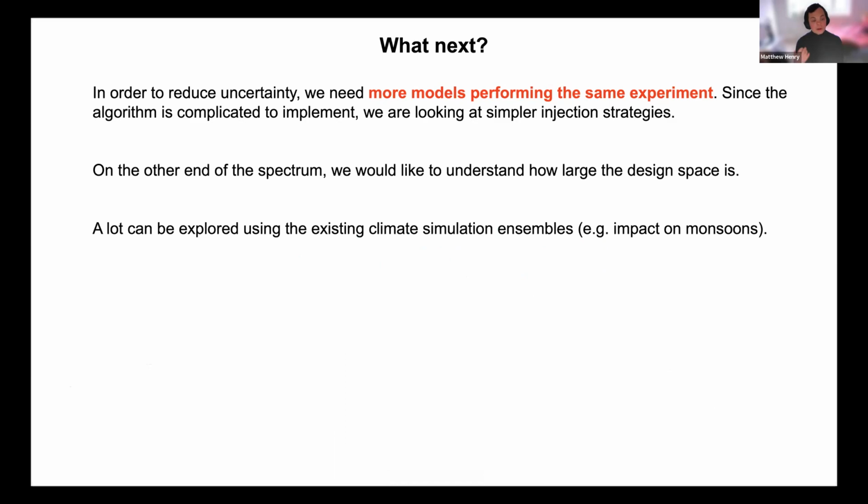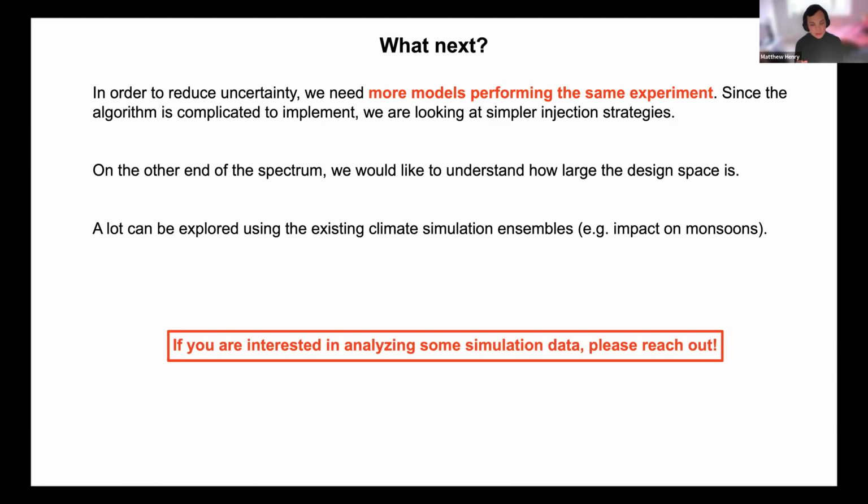And finally, there's a lot that can be explored using the existing climate simulation ensembles, even though, as I discussed, they're not perfect. We do satisfy the temperature targets more or less. And so we can look at a lot of these climate impacts, for example, the impact on monsoons, which is something that I'd quite like to look at. So if you are interested in working on this and analyzing some simulation data, please reach out. I'd be very happy to find a way to get you access to this data, and then we can do some science together.